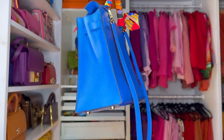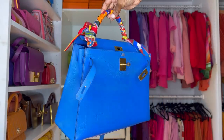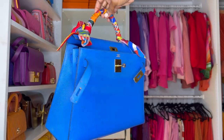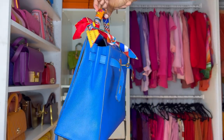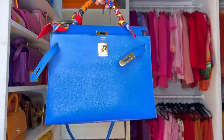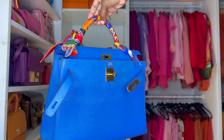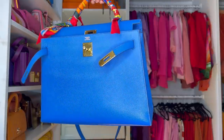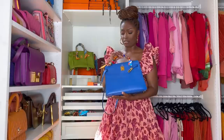There's not a scratch in sight. There's a little bit of discoloration, which I think you can see on the camera. You usually can't see it in person, but there's just a slight discoloration, which is why it was a little bit cheaper. It also comes with the strap. I think that's one of the reasons why I really love the Kelly. I also really love the 32 because you can fit so much inside of it. I think it's just so stunning.